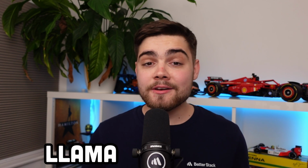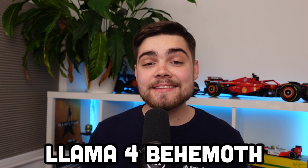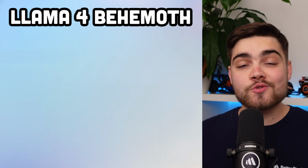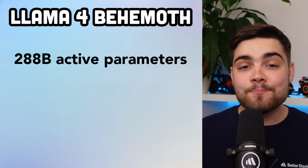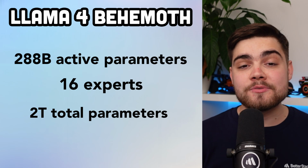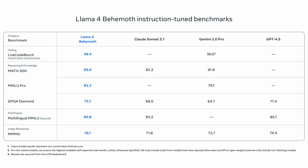Finally, the third one, Llama 4 Behemoth. The name is accurate. They claim this will be one of the smartest LLMs in the world, and they actually use this as a teacher for the other new models. Llama 4 Behemoth is also a multimodal mixture of experts model with 288 billion active parameters, 16 experts, and nearly 2 trillion total parameters. It outperforms GPT 4.5, Claude Sonnet 3.7, and Gemini 2 Pro on STEM-focused benchmarks such as Math 500 and GPQA Diamond. Unfortunately, it's not released yet, but it's going to be absolutely awesome when it does.